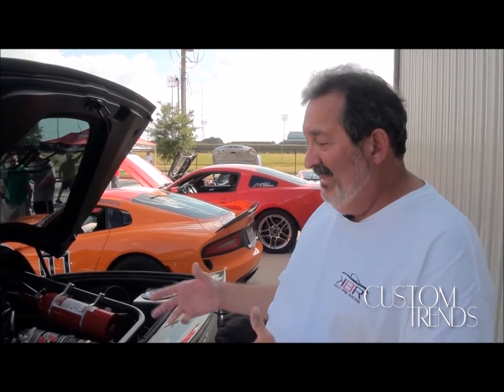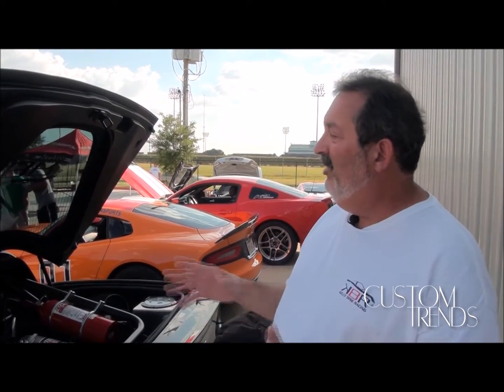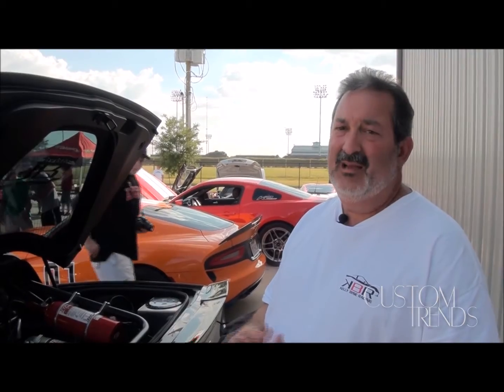You know, you want to make this car feel like you can get in and out of it and be safe. So the whole thing about going fast is having safety. I want to stress that enough.